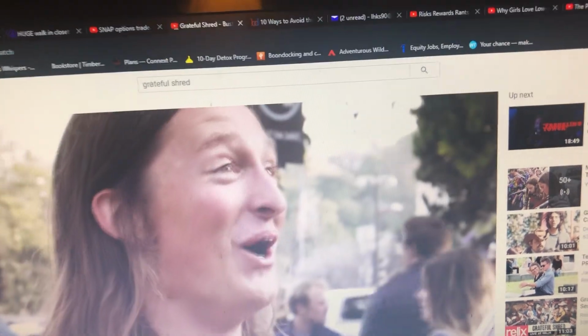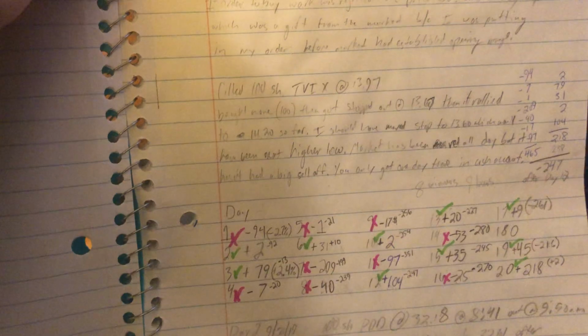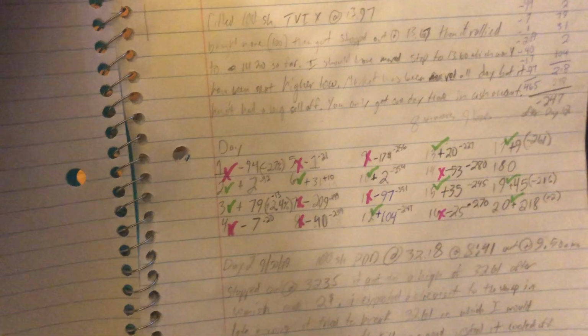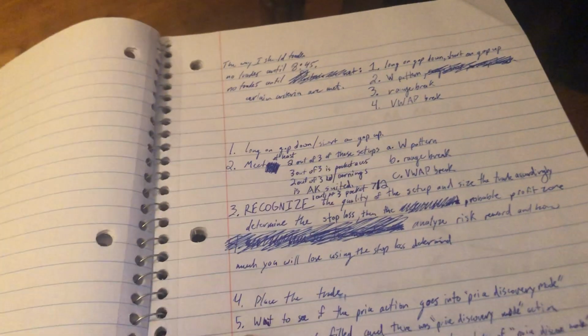I'll show you right here. That's a notebook. I track all my trades. Day 1. So I keep track of all my days, and then this, I keep track of what time I get into everything at.